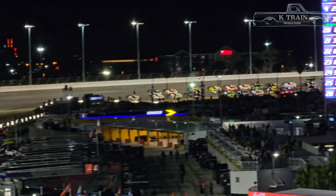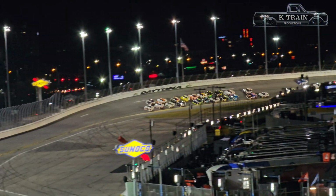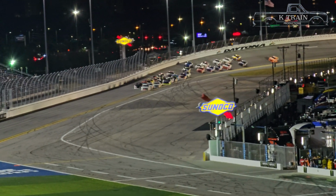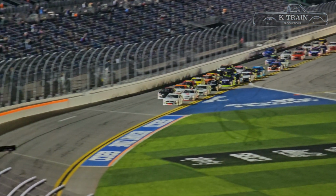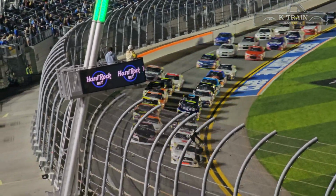Willie Mullins now has a 1 car length lead over the battle for second between Jake Finch and that white number 20, and then the black and white 27 of Tim Richmond. Everybody else behind them still 2 by 2 as they work their way out of turn number 4, 3 wide further back in the pack. And it's Willie Mullins who will lead.